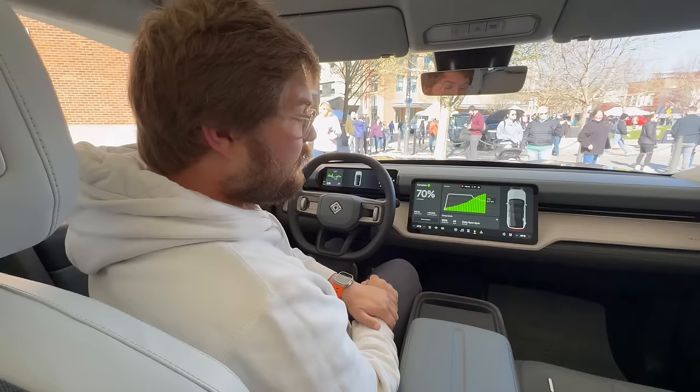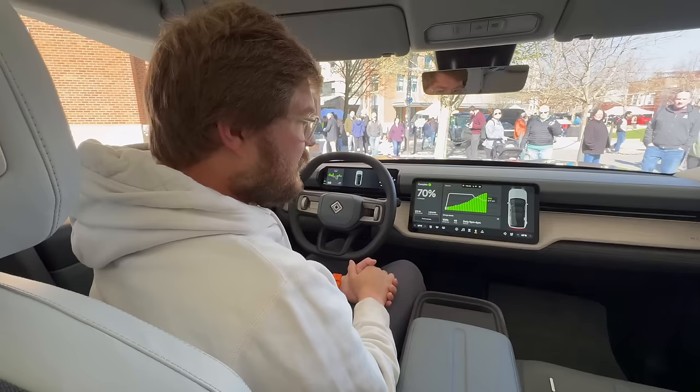Looks like it has a 48 amp onboard charger, very similar to the other vehicles. So all is looking pretty consistent there as well. There's also some camping functions. There's outlets in the vehicle, which is great.